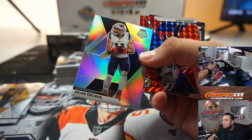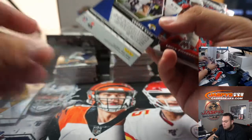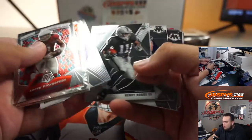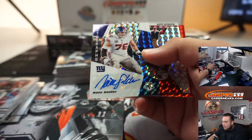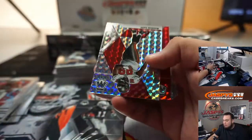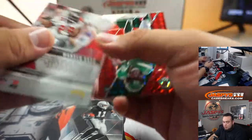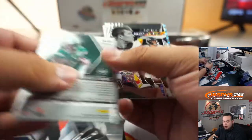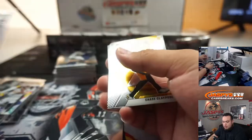Julian Edelman, Cooper Kupp, Henry Ruggs, and Nate Solder, autograph for the Giants. There you go. Warren Sapp. And Denzel Mims, red. There you go, Adam, for your Jets right there. Devontae Adams for the Packers.